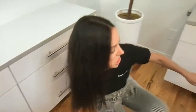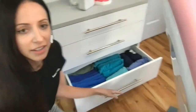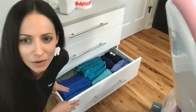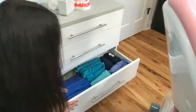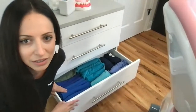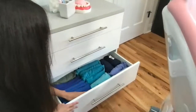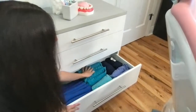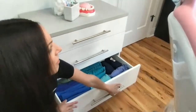And then over here, here's my blue. Blue is just a thing in the scrub world, right? I think in every world, blue is just a very good color. So I have a lot of blue. These are actually, again, from dental hygiene school. These are all my dental hygiene school scrubs. I got a lot of teal going on.